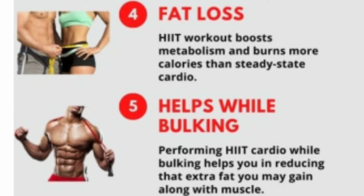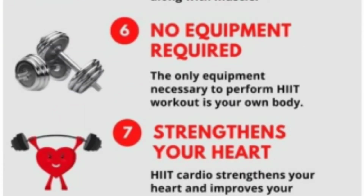Number 5, helps while bulking. Performing HIIT cardio while bulking helps you in reducing that extra fat you may gain along with muscle when you're in a bulking up phase. Number 6, no equipment required. The only equipment necessary to perform a HIIT workout is your own body. And number 7, it really strengthens your heart. High intensity interval training cardio strengthens your heart and improves your aerobic capacity.